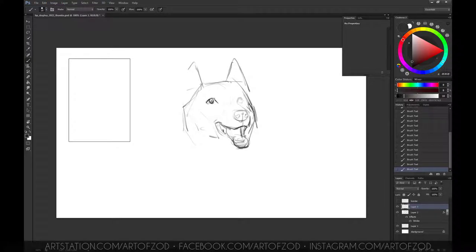This is Art of Zod with a new speed paint video of a Husky Fancy badge. This badge was created via Twitch and YouTube and took roughly about 6 to 7 hours to complete.